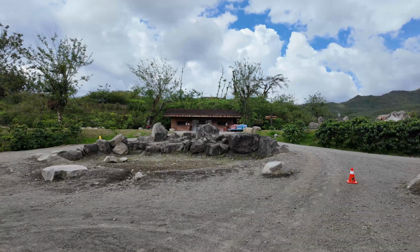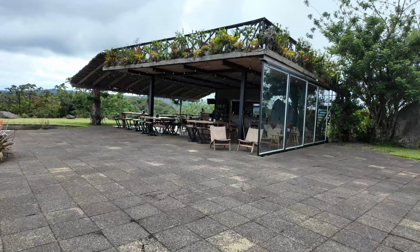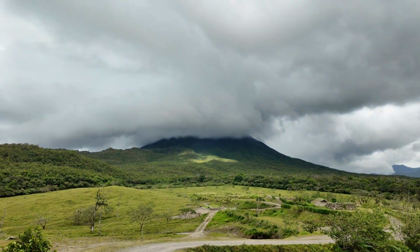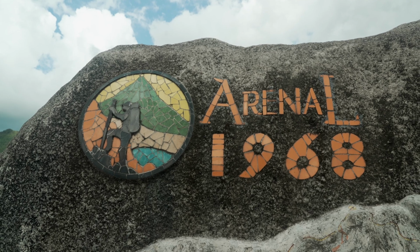There is a private parking lot, restrooms, and a cafeteria serving tropical drinks and snacks with great views of the volcano and lake. It's a bit more expensive than the other 2 trails, but it's one of the most popular hikes. The trails for each of the trailheads are available in All Trails.